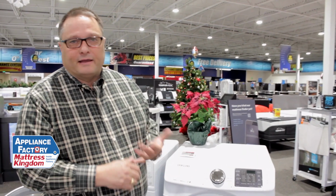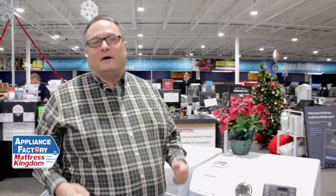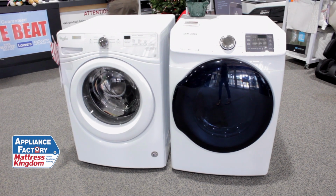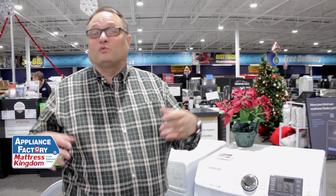Now, why am I bringing this to you? We put together a Whirlpool with the Samsung. What does that do for you? Well, let me tell you what. We picked out the best deal we could find in a Whirlpool washer, and the best deal we could find in a Samsung dryer, and we put them together, and we're giving you a set for a lot less than we would sell you each individual piece. That makes it really good for you.